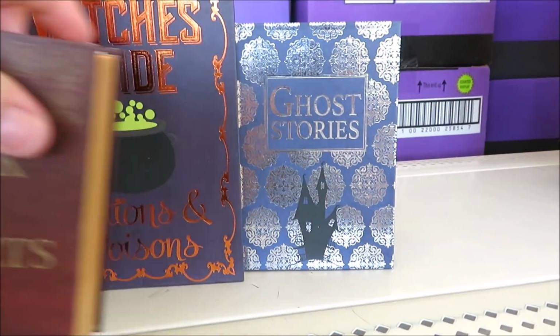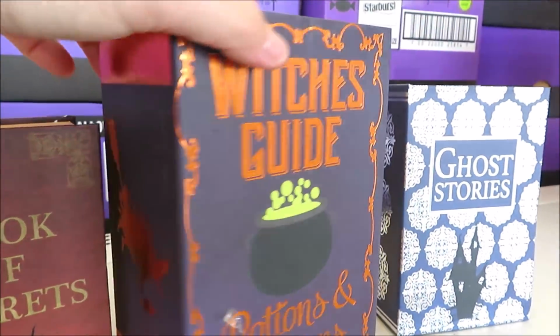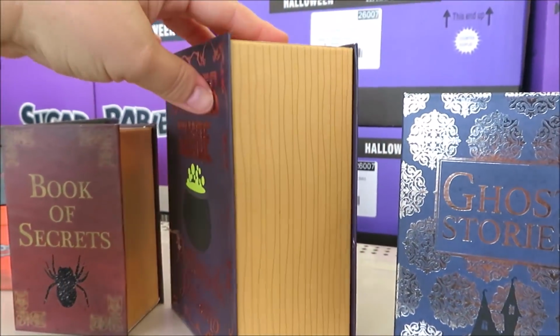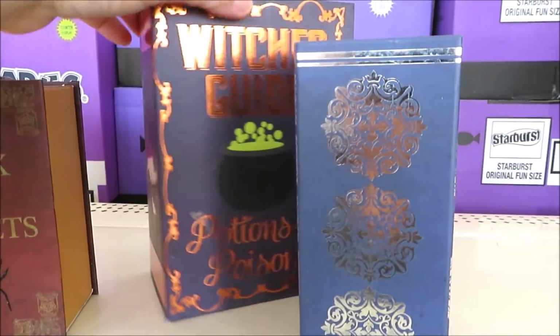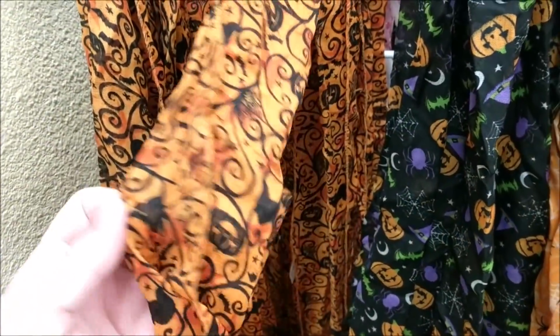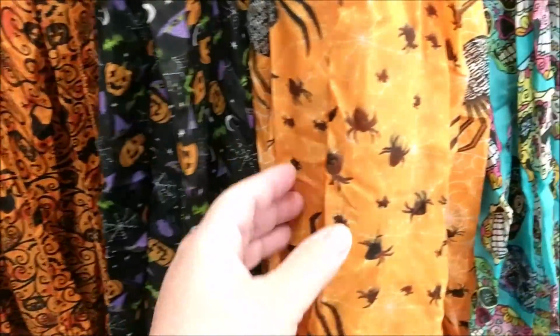So they look like a faux book. It's a great piece of decor. Also would make a great little gift if you're giving a Halloween gift to someone. You could put all the contents in here. I think these look like they cost way more than $1. I also think there is another one, and I'm not sure what it looks like, but those are the three that made it to my store.